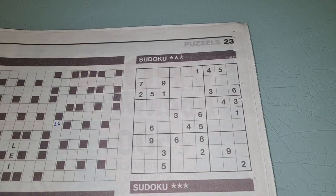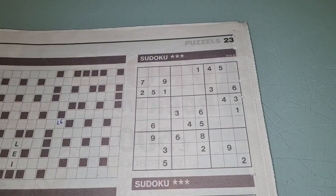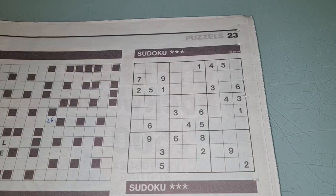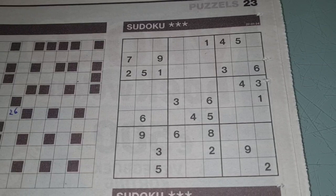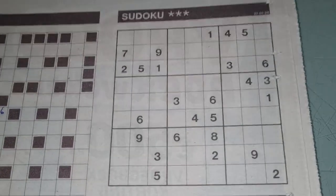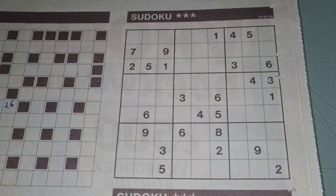Not all the puzzles I will do. I will do this in the evening. No, only 4 of them I will solve. And the first one I will do is the 3 Stars Sudoku.